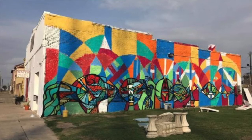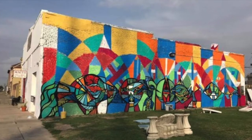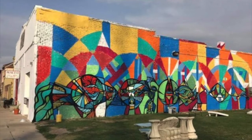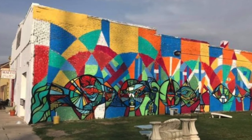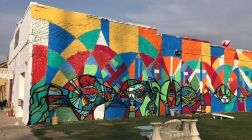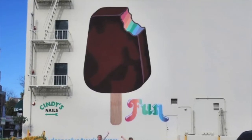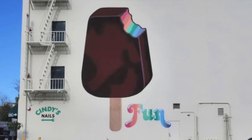So this first mural that I'm going to show you is from Galveston, Texas. Isn't that cool? This next mural is from Los Angeles, California. That's pretty neat.